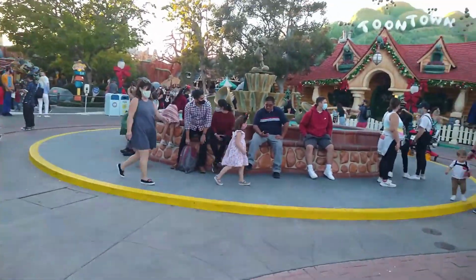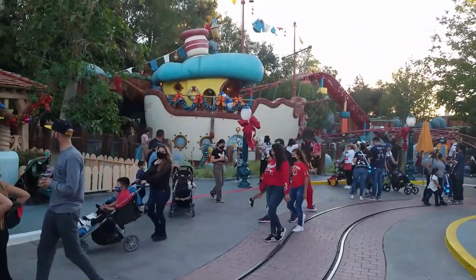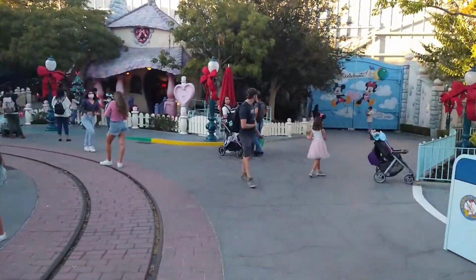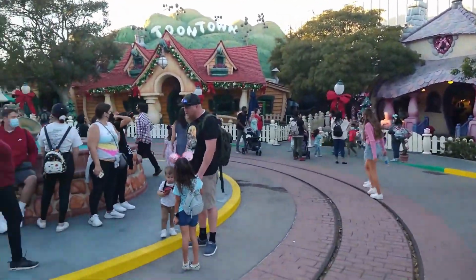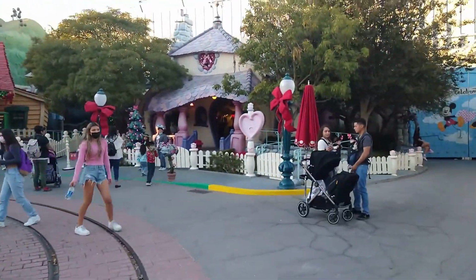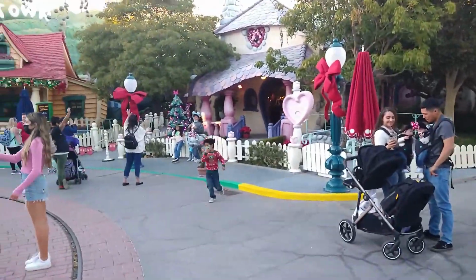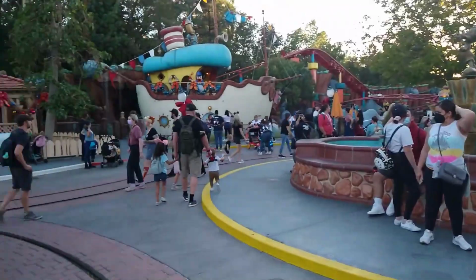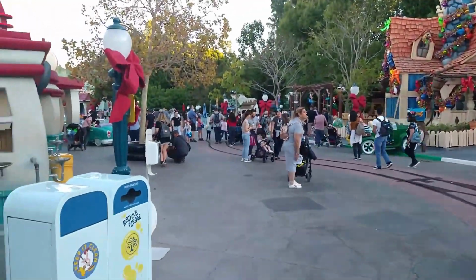And then this fountain right here too will be gone in front of Mickey's house. So I'm pretty excited though for the refresh of Toontown. Kind of a bummer that it's going to be closed for a year, but at the same time, good that they're taking the time it needs to do the land right. Yeah, taking a good look at Toontown. It won't be too much longer, and this will all be different.